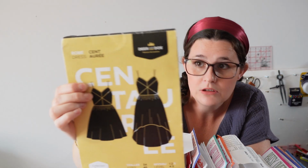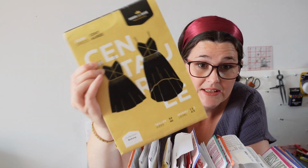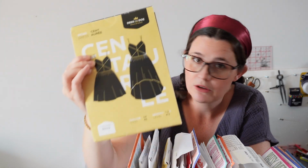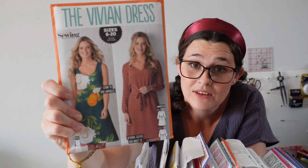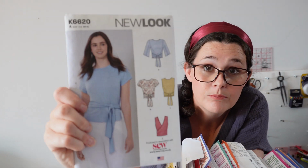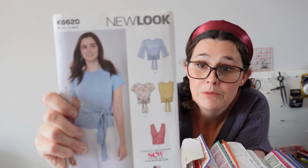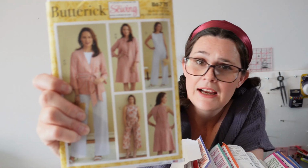I've made this before, but when my skills weren't very good, and I cut out the size that I was, so this won't fit me again yet. I would like to make this again one day, but it's not going to fit. I like this. I like that it's got a tie. It looks like a really nice, easy, basic make. This possibly could be quite good. We'll put this in the maybe. I have made this before from really inappropriate fabric. Didn't work, but I do really like this a lot, actually. Yeah, I ain't never gonna make this.